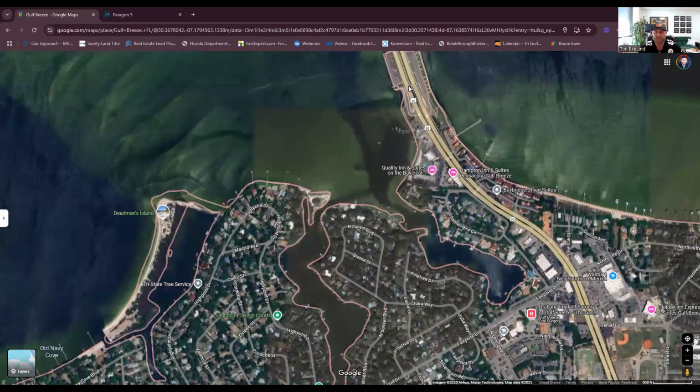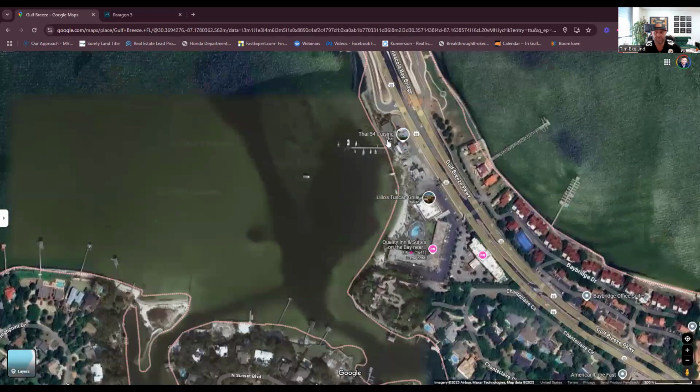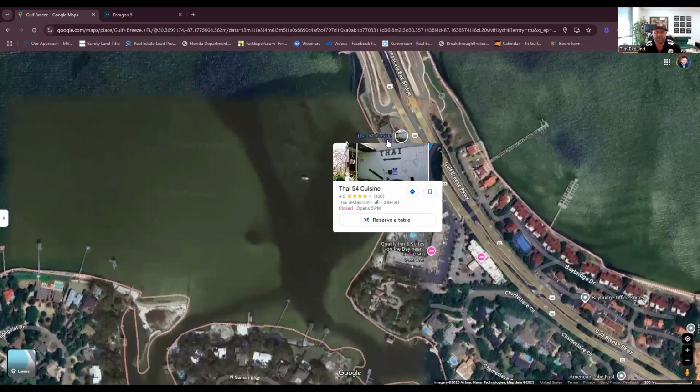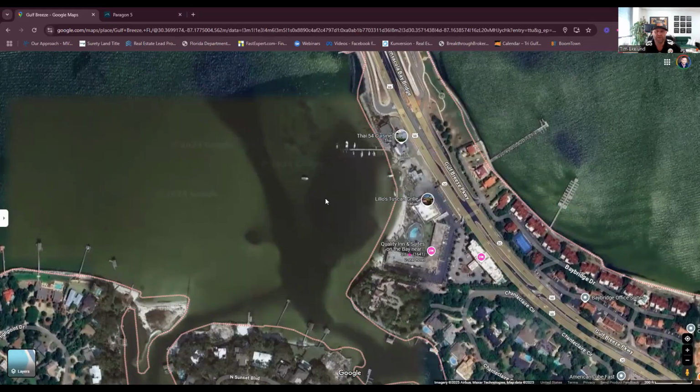Now, here's the 3 Mile Bridge. When you get off, one of the best Thai food places, I've done videos on it before, is right here, Thai 54. They're actually closed right now. Happy New Year, by the way, everybody. They're closed right now for doing some remodeling, but it's one of our favorites, and I can't wait for it to reopen.